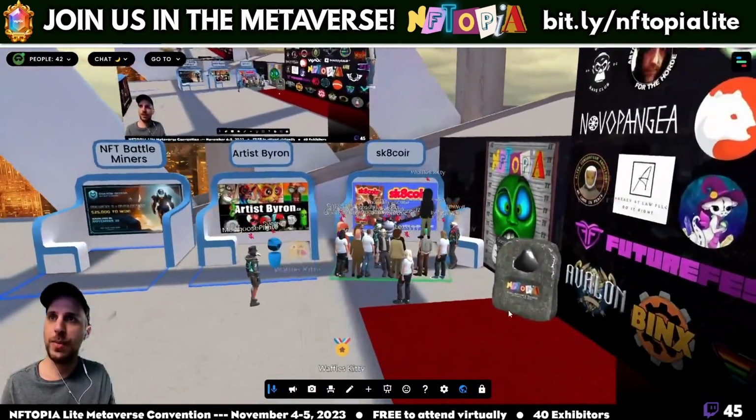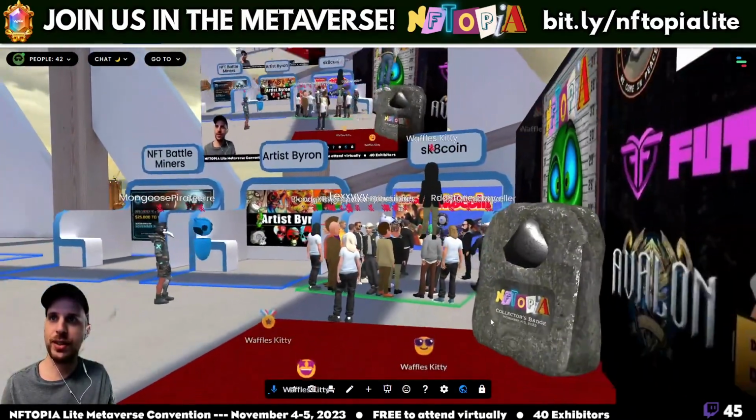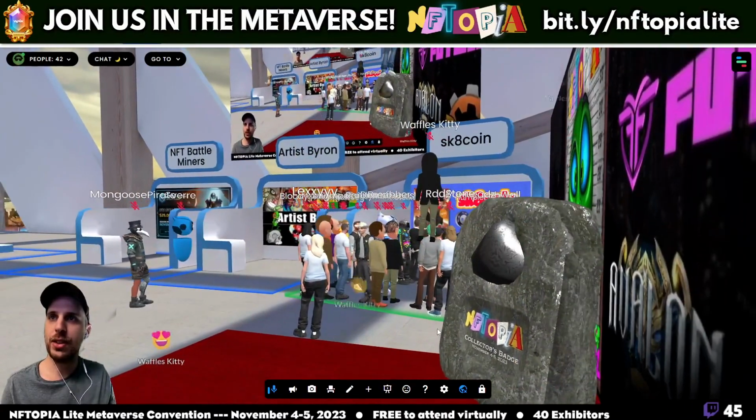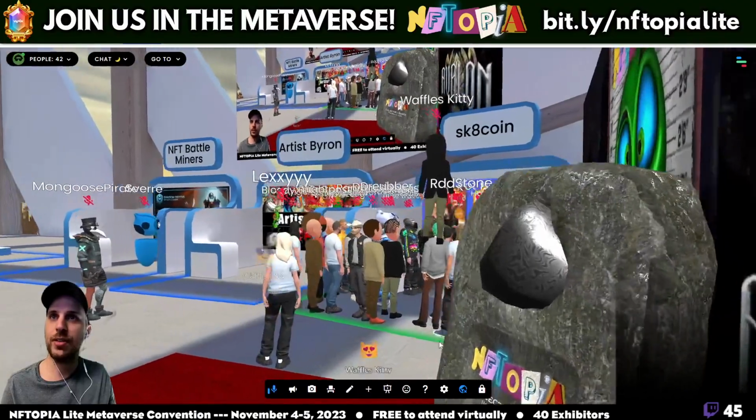Now we're next to the badge. Here it is. You see that badge that Fifth Spatial did, the big stone one. But yeah, the actual NFT version looks a lot better though. It looks realistic. But this is really cool to have in here too.